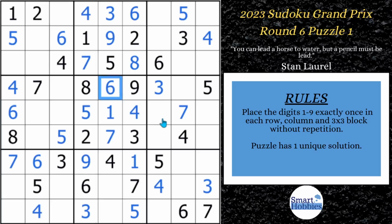All right, you always want to get back to cross-hatching to get the quick solves in. With those two 6s, these two 6s, we're solving for 6 right there.